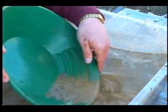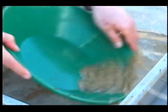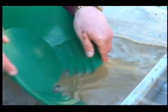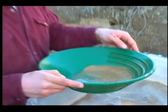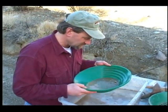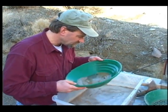A lot of black sand in this stuff. Looks like we got some heavy iron material in there. All right. Just about ready to take a look. Okay, here we go. Let's see, what do we got here? Definitely lots of black sand.